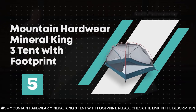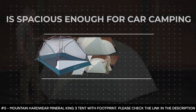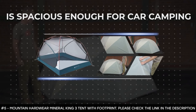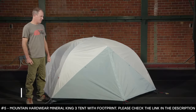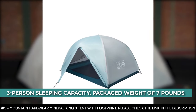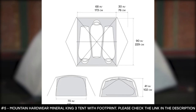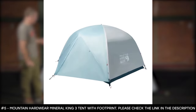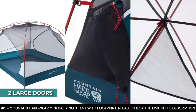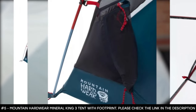Number 5. Mountain Hardware Mineral King 3 Tent with Footprint. The Mountain Hardware Mineral King 3 Tent is spacious enough for car camping, yet light enough for multi-day backcountry treks. It has a 3-person sleeping capacity and has a packaged weight of 7 pounds, which makes it easy to carry, even for long distances. This camping tent features a symmetrical and rectangular design that allows head-to-toe sleeping configuration to maximize individual space and comfort. It features 2 large doors that provide easy entry and exit with an expansive view when the vestibule is rolled back.